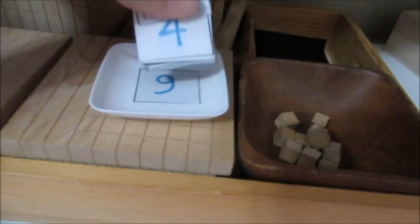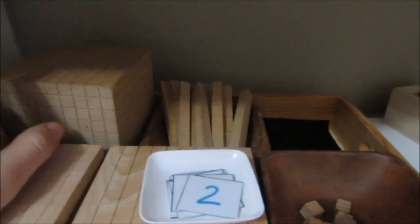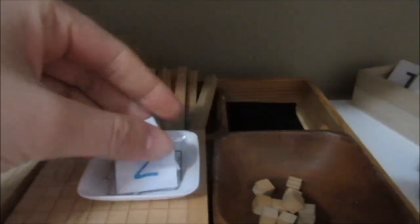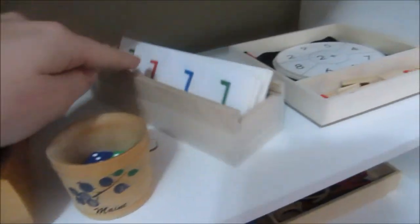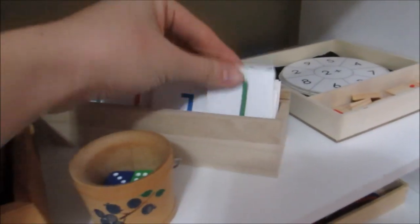And then in here I have numbers 2 to 9, because we don't have more of these. We only have 2 more of these. So if we need to write a 3,000, then we'll just look for the 3 and put it on top of these, and that counts as a 3,000. So with that, I have this little dice to play games with these little numbers for the units.